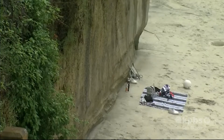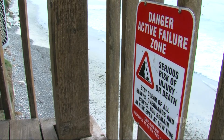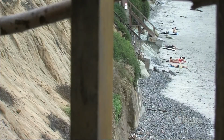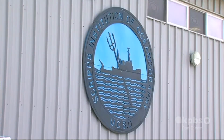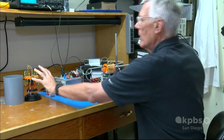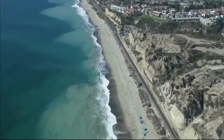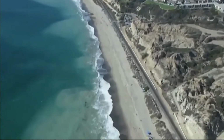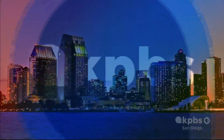In addition to the financial settlement, the city of Encinitas will put up additional signage in risky areas and require lifeguards to warn people about the dangers of sitting next to bluffs. Researchers at UC San Diego's Scripps Institution of Oceanography are currently researching the feasibility of an early warning system for bluff collapses. The scientists say the research has returned promising early results. Scott Rodd, KPBS News.